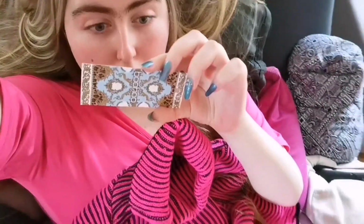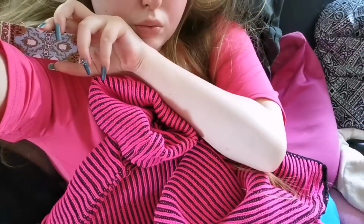That's soft. Oh, this one is one size, so maybe for some people this will be oversized, and for some people it will maybe fit. I don't know. That depends really on the person. So yeah, this one is called the neon rib chunky roll neck jumper. So okay, we know that right now.